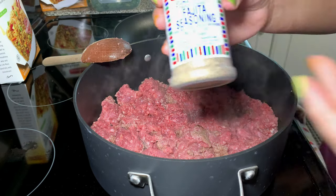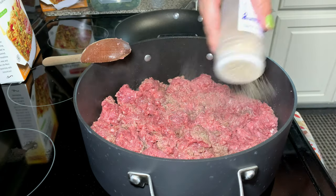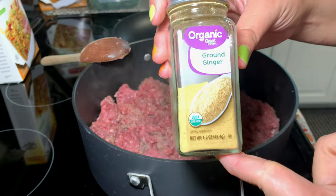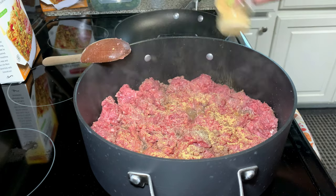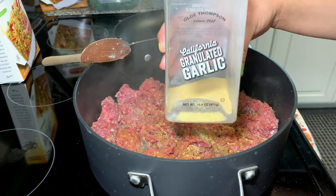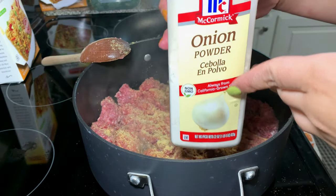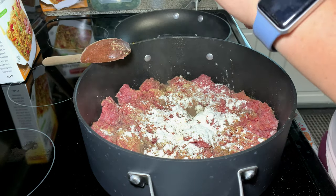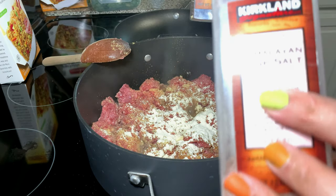Okay, and now for seasonings. This is just one that I like to use with everything, and it's this Fiesta brand fajita seasoning. So we're going to toss some of that in there. And one that you actually need for this is ground ginger. And then we're going to add some granulated garlic. It's not garlic salt. Onion powder. Obviously, you'll do all of this to taste, because I do not measure. And then we're going to do some black pepper and a little bit of pink Himalayan salt.